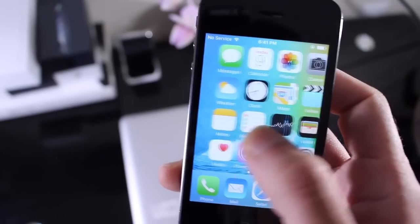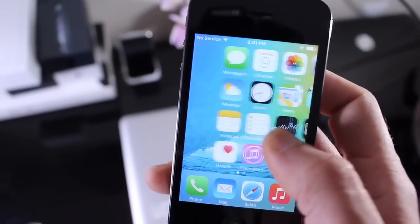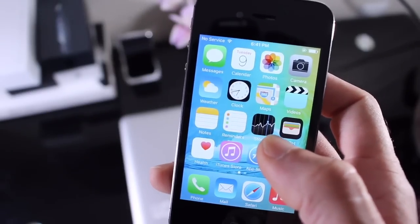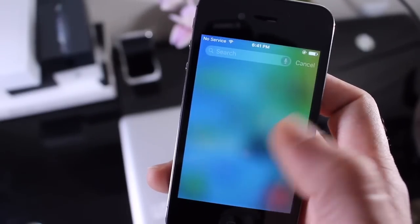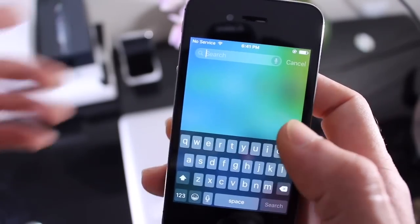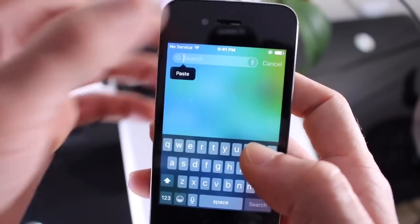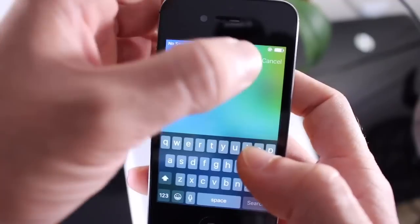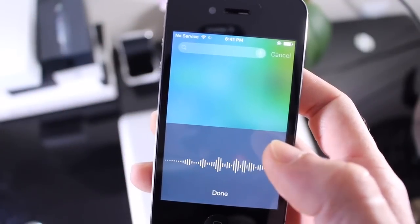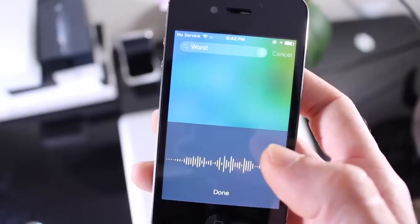Like for example, the spotlight, when you swipe to the left in iOS 9 on a newer device, you get a new spotlight search. You don't have that on the iPhone 4S, but you do have spotlight by swiping down on the screen. As you can see there, it reacted very fast, and if I tap on the microphone for Siri here on Dictation, let me go ahead and see if I can tap on there. As you can see there, Dictation works very nice, very smoothly. Everything is running very well.